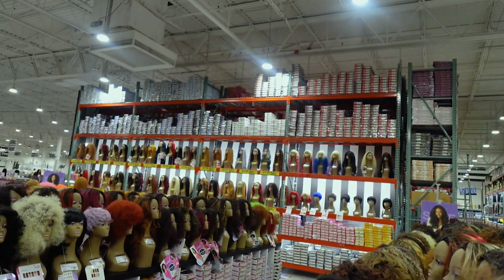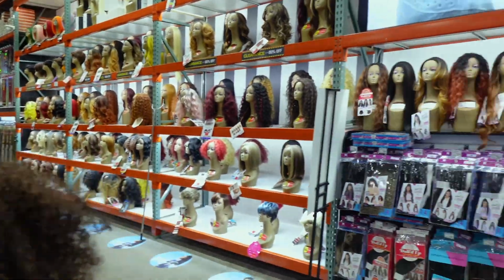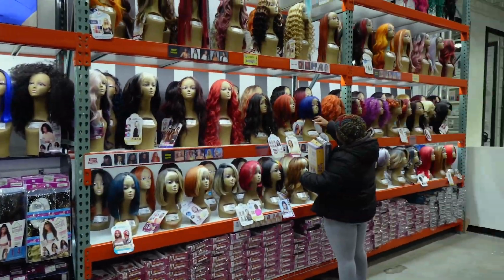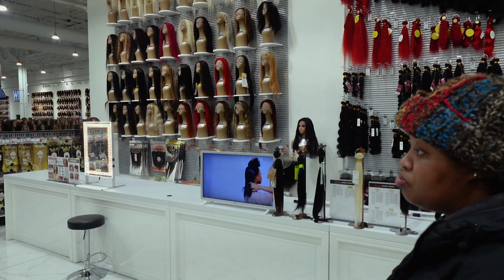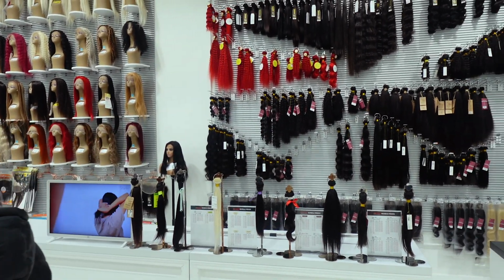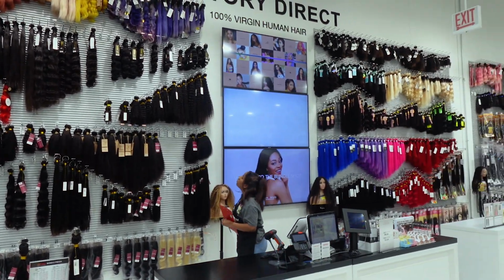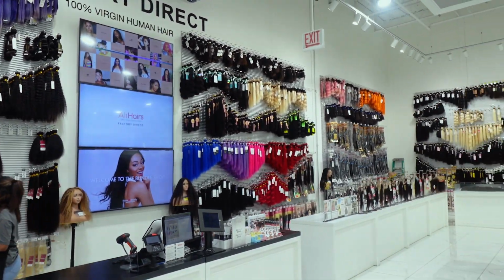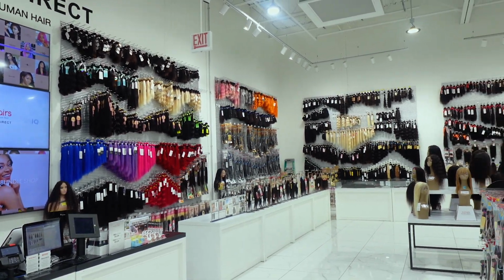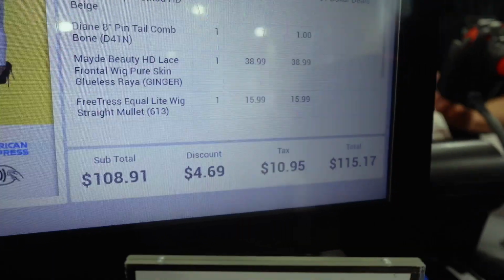Even though I didn't see all the wigs, I definitely wanted to make my way to the bundles of hair and see what they had going on. And yes, they had everything you need with every brand, and I like that too. So if you're an Illinois girly or you're a girl that likes to travel, definitely come check out Sam's Beauty Warehouse or check out their website too, because you will be left satisfied. But with everything I got with the two wigs, everything was under $150, which isn't bad.